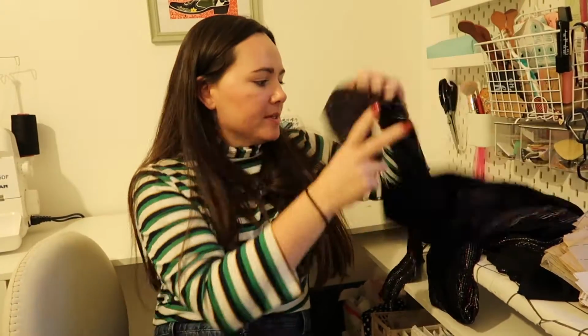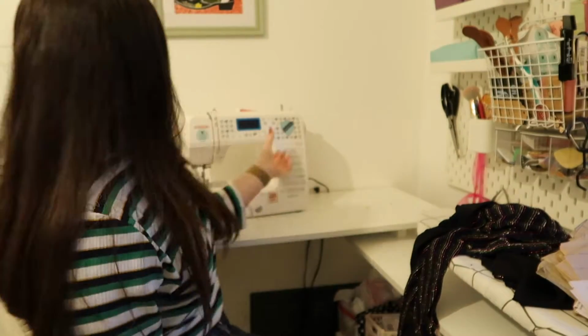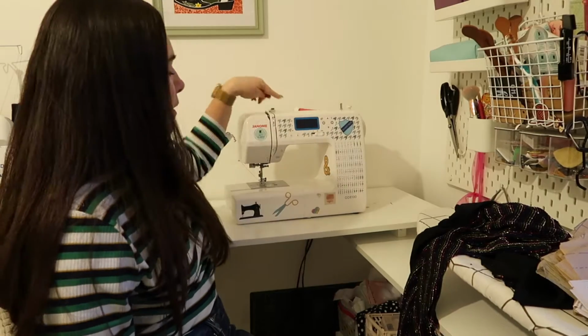Okay, so I've cut my pieces out, ready to go. It is a little bit dark. I'm going to get my extra lights on in a minute. But first things first, I need to change the thread in my machine. So I've currently got it on hot pink.